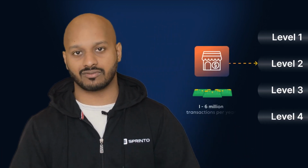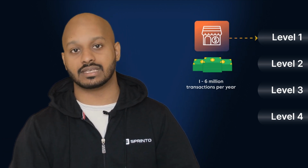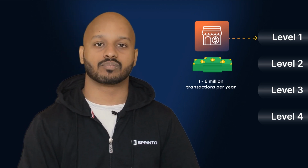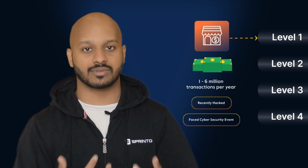Now, the number of payments isn't the sole determinator of what merchant level you qualify as. A card provider could, at its own discretion, mandate that you comply with level 1 standards even if you don't do 6 million plus transactions. These instances are rare, though they are more common for businesses that were recently hacked or faced a cybersecurity event.